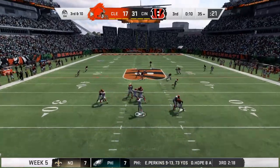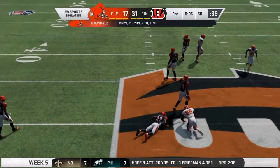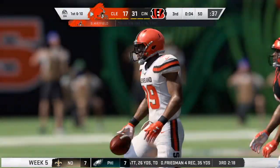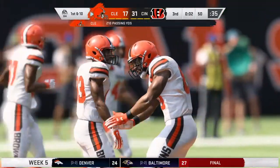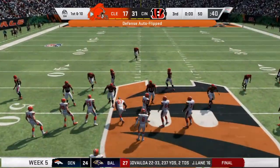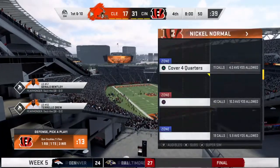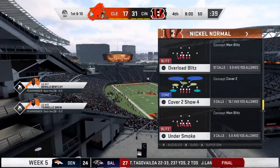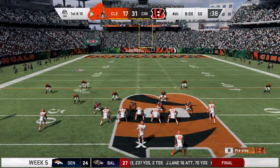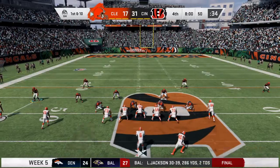Now here's 3rd and 10. Throwing left side here, and it's complete. And he gets this one to midfield before he's brought down. 14 yards, and it's a Cleveland first down. Back now in Cincinnati. It's the Browns with a deficit. They're trailing, but with the football here to start the 4th. So signs of life in what's been a dormant offense in this second half.